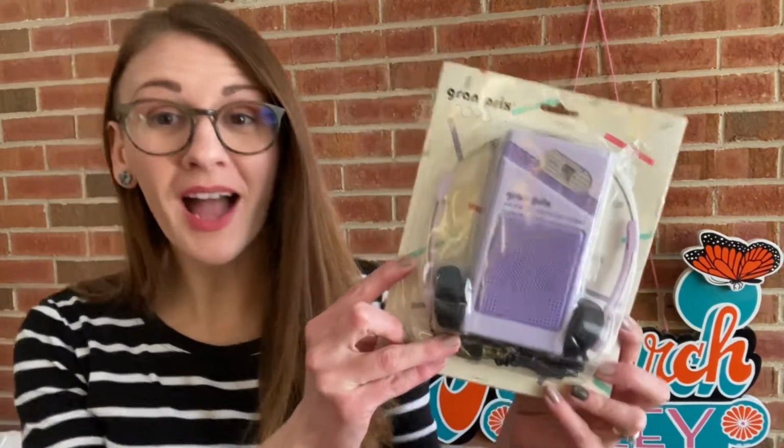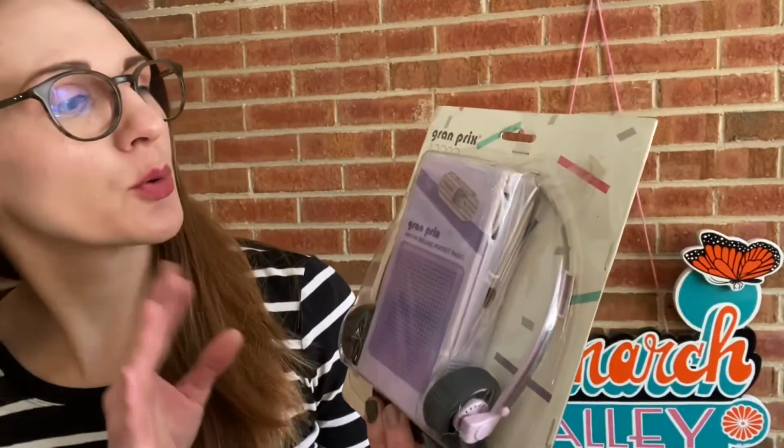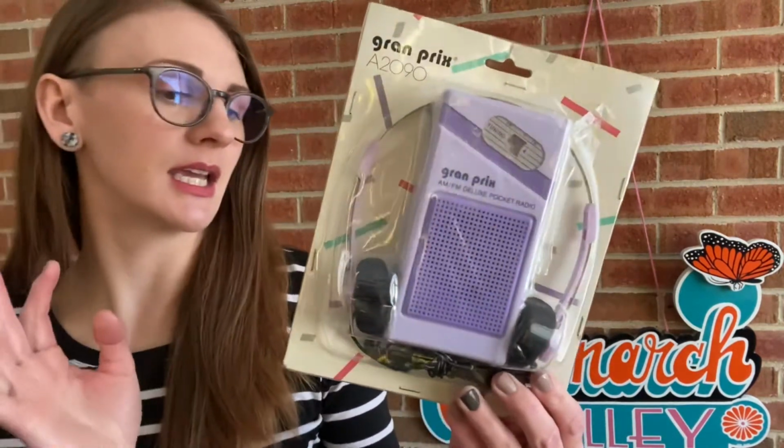I can guarantee no one else has this letter P that I have. I could have used the Pure One stuff that I got for letter P. No. I'm showing off a pocket radio. Look at how cool this is. It's still in the packaging. It says Grand Prix Deluxe Pocket Radio. I love the lavender color. It has the headphones with it.